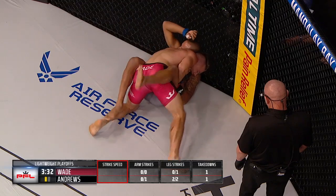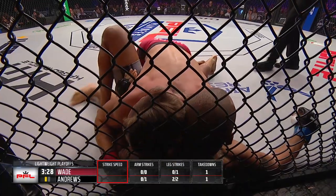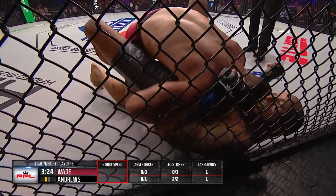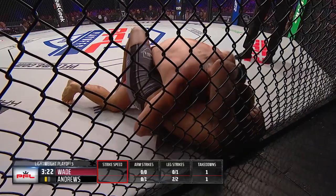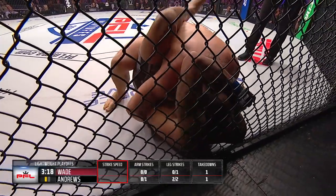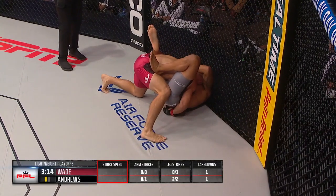And Chris is grinding Nate's head up against the fence, and that's uncomfortable. You can see it on Nate's face. A lot of pressure here from on top for Chris Wade. Same thing, he's put his head right at the top. And the angles, I want your head on that cage.